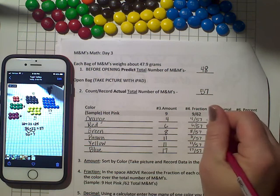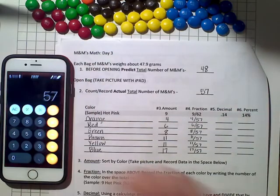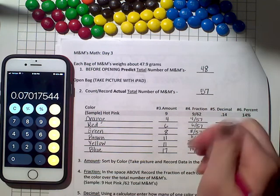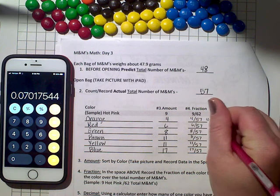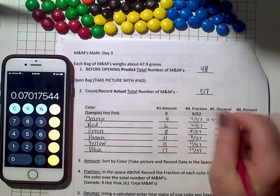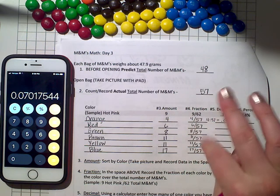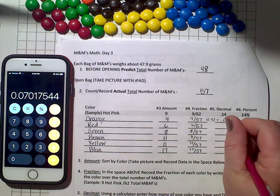So I'm going to take these, and now when we divide them, I'm just going to type that into my calculator like that. 4 divided by 57. And that is going to be 7 hundredths. So if that's 7 hundredths and this is going up by 2, and this is kind of close to what I had for my Skittles, I bet it's going to go up just 1 more hundredth.